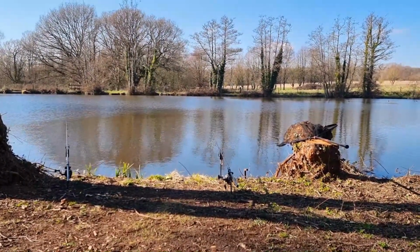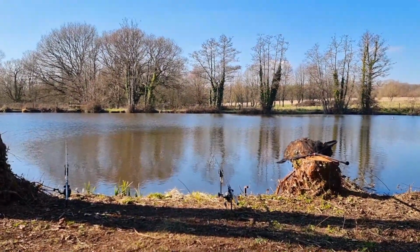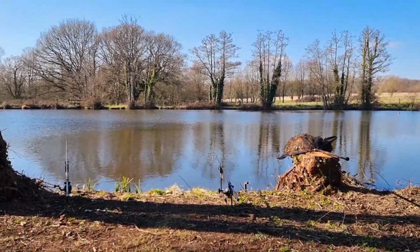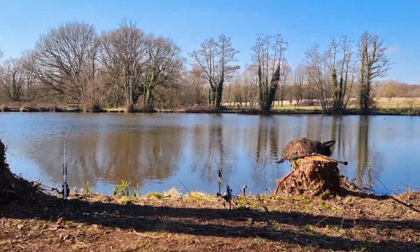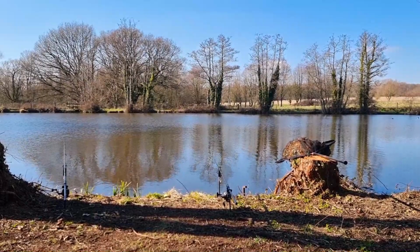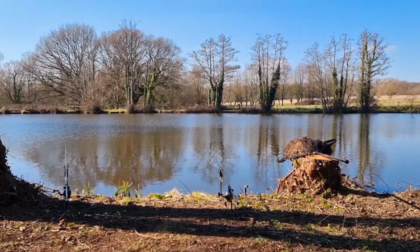Even the sunshine. This wind is just bitingly cold, and you can certainly tell that winter's not quite over and spring definitely isn't here at the moment. But yeah, I'm quite happy, even though one's a baby carp. Not really worried about that. Chuffed, really chuffed, to be fair.